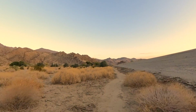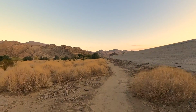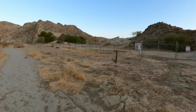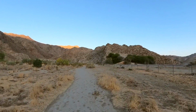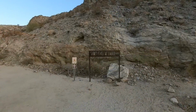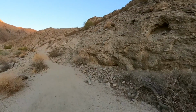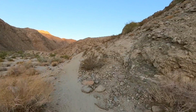As you go down, if you look off to the left, you're going to see the trail doing some switchbacks up that little hill there. That's where we're eventually going. But at the end of the berm, you're going to reach a fence. We're going to make the left. There's another Art Smith trail sign. We're going to take this right up to the hill where there's a really cool Art Smith trail metal sign here, 1977. This is sort of the start of the trail as we head uphill here on these little switchbacks.